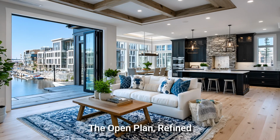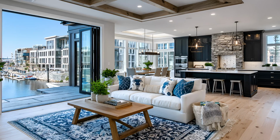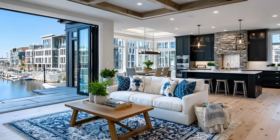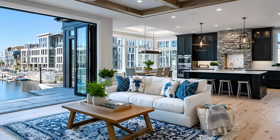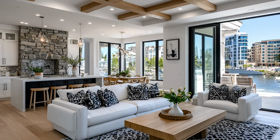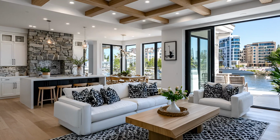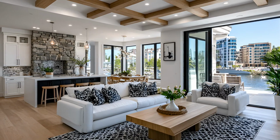Open concept design is carefully curated to avoid chaos. Transitions between living, dining, and kitchen spaces are guided by light, texture, and focal points. It's not just open, it's connected. Each zone speaks to the next, forming a coherent, elegant narrative.